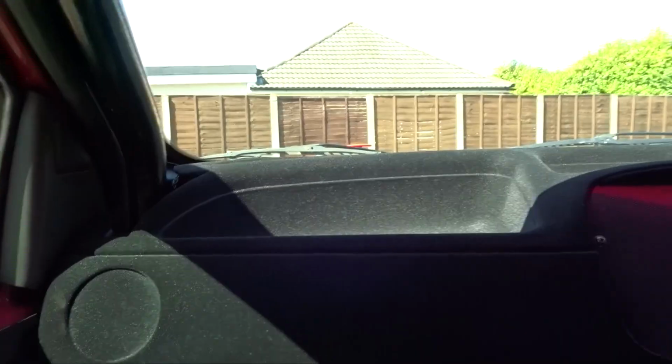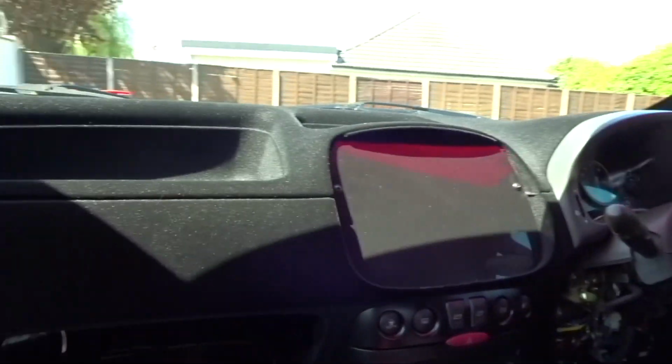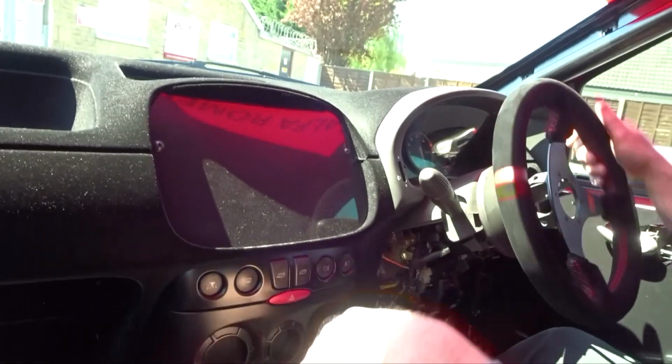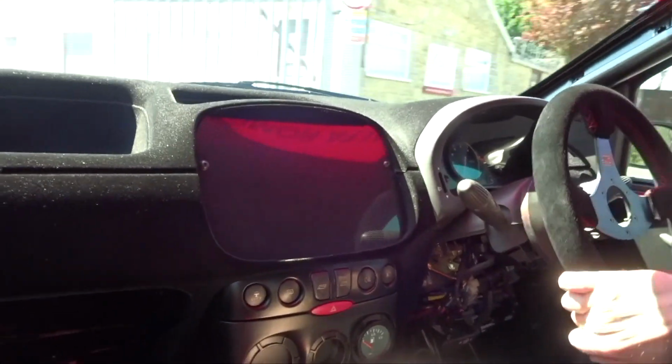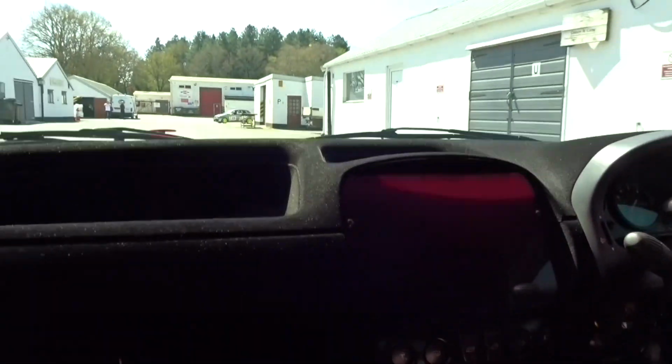So what speeds can this reach? I mean, it's not a record breaker in a straight line, but cornering speeds is where it's at, catching up on the straight liners. Yeah, I mean, you're seeing over 100 miles an hour in most circuits.